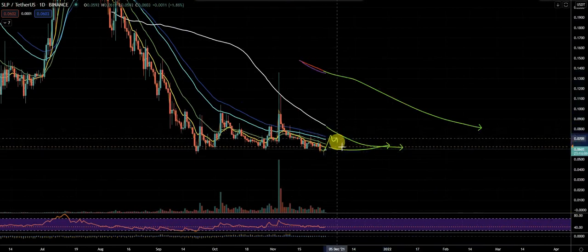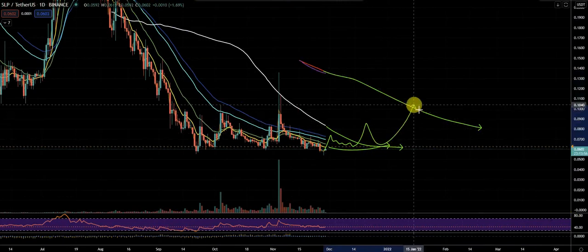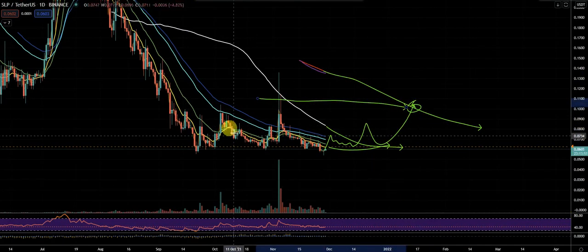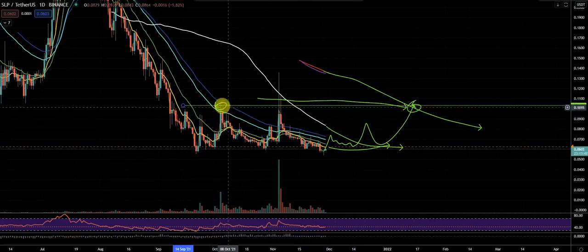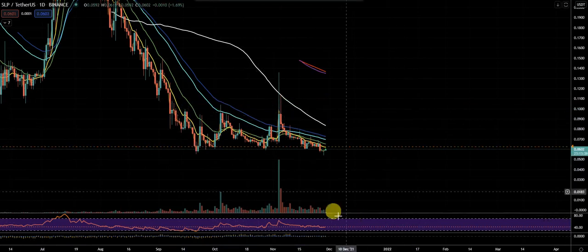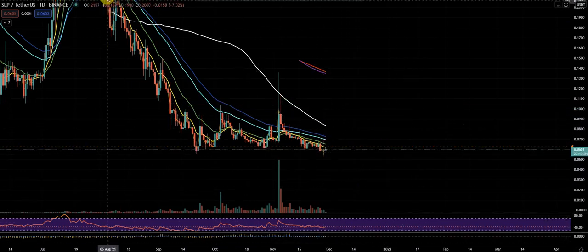If we can get up on here, chop about and make some moves, we could actually break up and then start targeting there, which would take liquidity up on here and maybe stop hunt that resistance point. And if we can get up there, then eventually the chart's going to look a lot better. But the question is, is it a buy here right now?